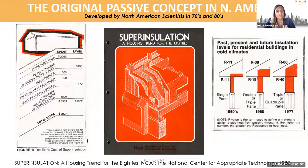Okay, so just some fun slides here with some screenshots from a book from the 80s. So this is a super insulation book, and they're essentially showing the concepts I showed in the beginning. It's really pretty interesting over here on the right, showing that they're like, okay, 60s, we had single pane and R11. In 80, we'll do double, triple pane. And then they think in 19 something, we're gonna be up to triple or quadruple pane. And here we are in 2020, barely at double pane. But they're showing there's gonna be a progression of increasing these over time, because they understood this kind of equation of you can spend more upfront, right? And you can save more.